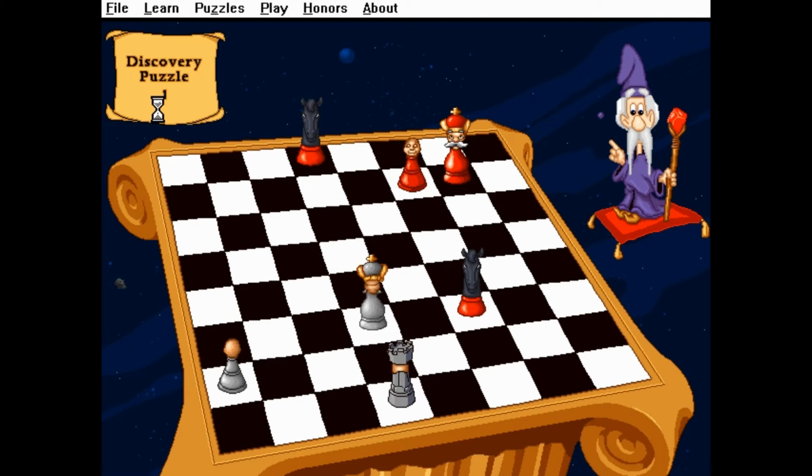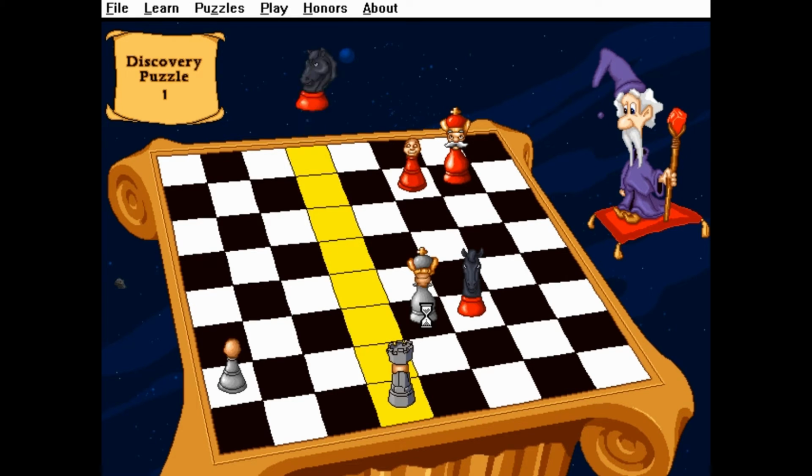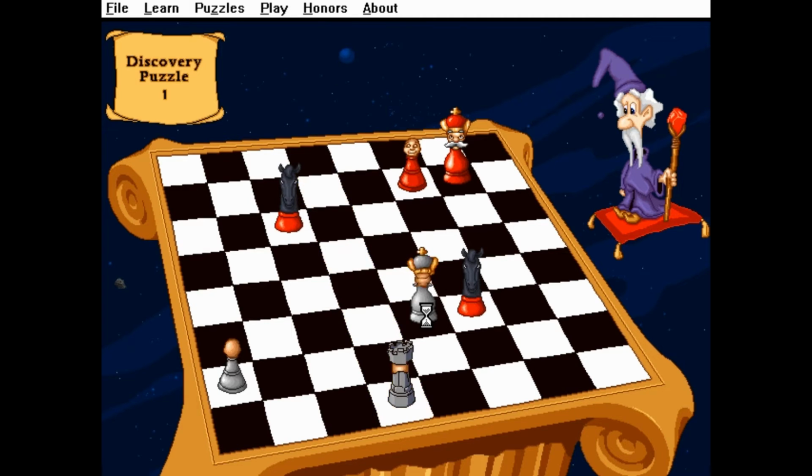Here's the puzzle. It's your move. Find the discovered attack in this position. Very good. That is the correct move. Remember that the king can be a fighting piece on an uncrowded board.